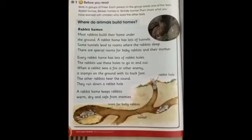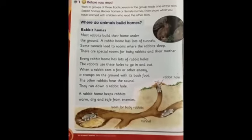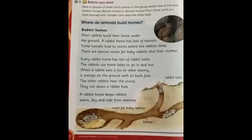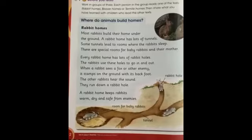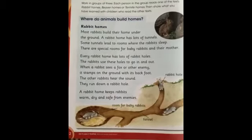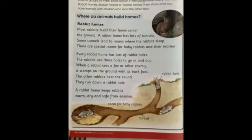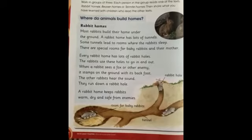Where do animals build homes? Rabbit homes. Most rabbits build their home under the ground. A rabbit home has lots of tunnels. Some tunnels lead to rooms where the rabbits sleep. There are special rooms for baby rabbits and their mother. Every rabbit home has lots of rabbit holes. The rabbits use these holes to go in and out.